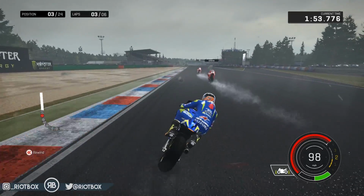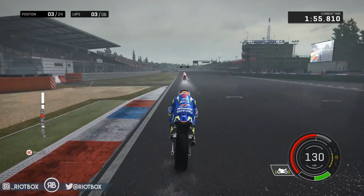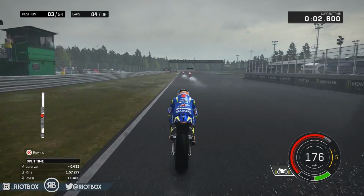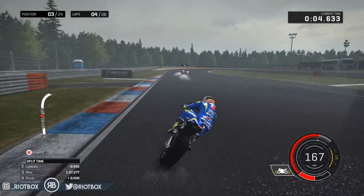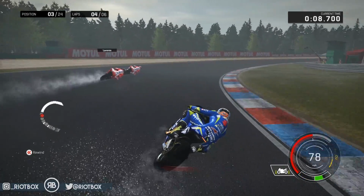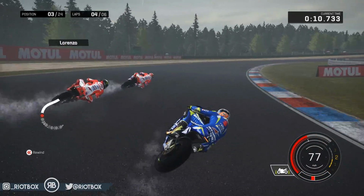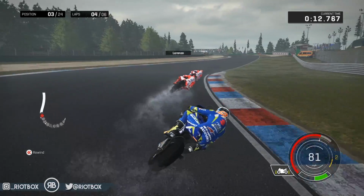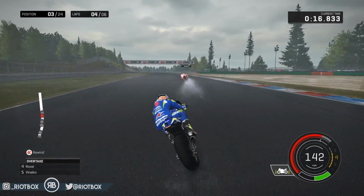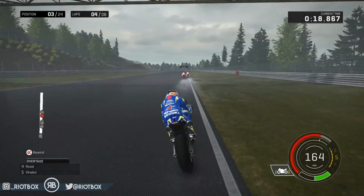Power down. See, the Ducatis just pull away out the corner. They just pull out so much. We can brake later than them because we don't have as high top speed, so we gain on them under the brakes. We can brake later, but they just rock it out the corners. We're okay out of here.